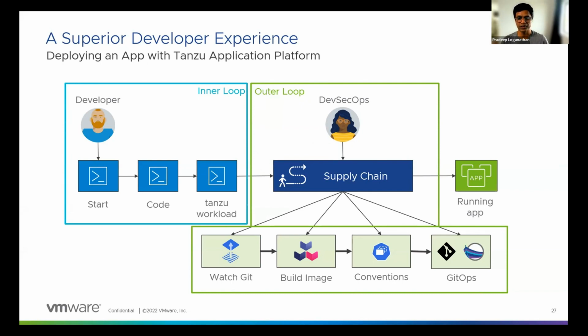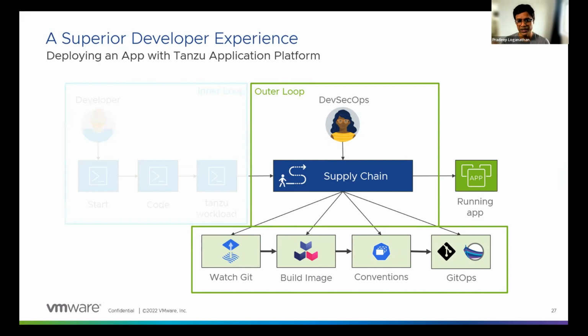In the inner loop, the developer works in their local environment to develop code and test changes. The inner loop is a term that refers to the local, small, and iterative code changes that most developers make on a daily basis. A developer spends most of their time in the inner loop because it's fast and it gives instant feedback.